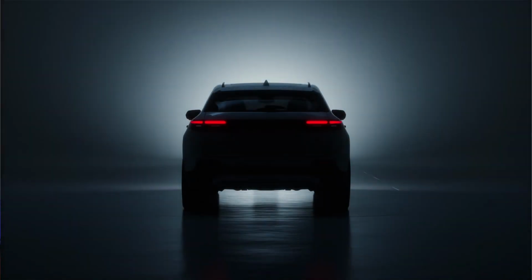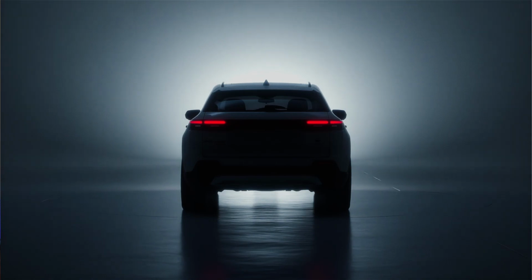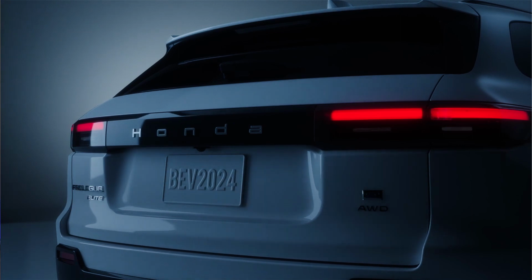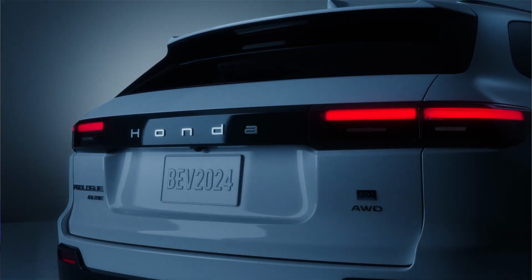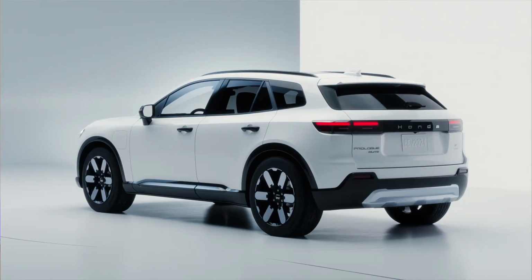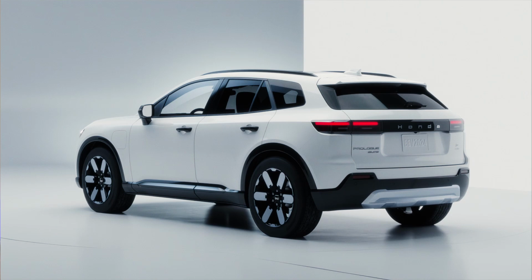Moving to the rear, I've seen many say that it looks like a Range Rover Evoque. It looks like we get rear LED taillights, and the turn signals and reverse lights appear to be smoked out, which is typical for Honda design nowadays. Honda is also spelled out in lowercase letters this time, but that kind of thing is a new design trend as well. We do get a rear wiper, and it looks very small.